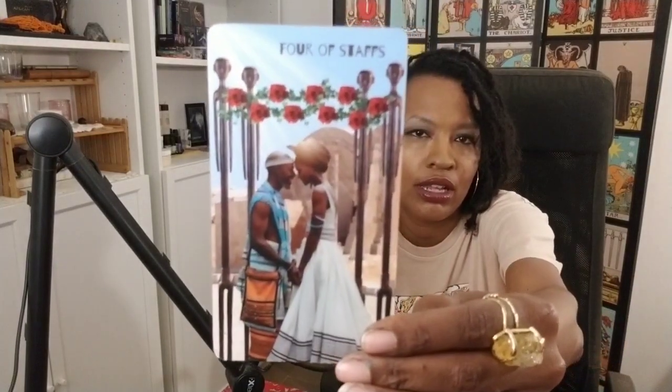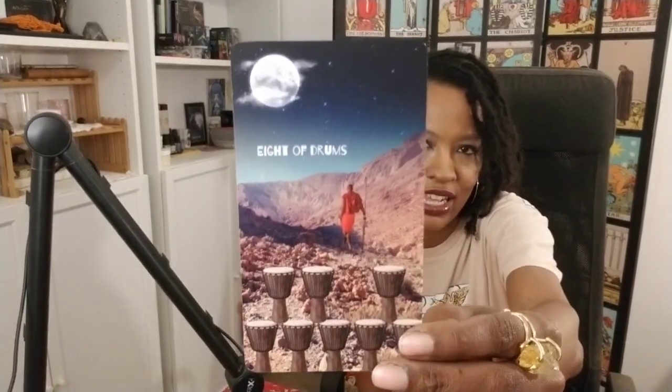Look at the Four of Staffs. I'm just in love with it. I can't wait to work with it tonight for client readings. It's glorious. There's the Eight of Drums, traditionally the Eight of Cups. So that is the Alkebulah Tarot.